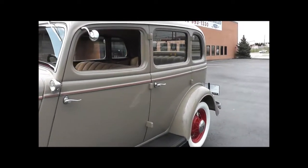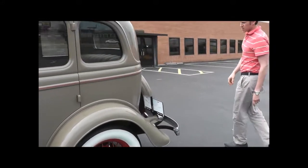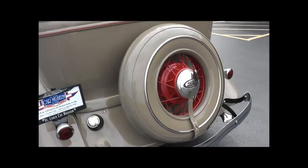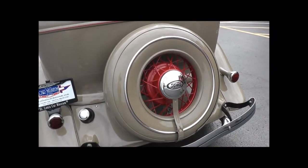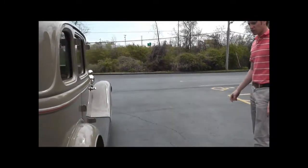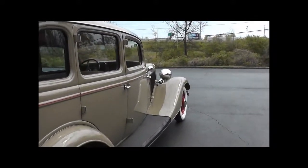Come around to the back here, as you can see, this has a rear mounted spare. Being a Deluxe, this has dual everything: brake lights, cowl lights, horns. This car's finished with really nice red wire wheels.